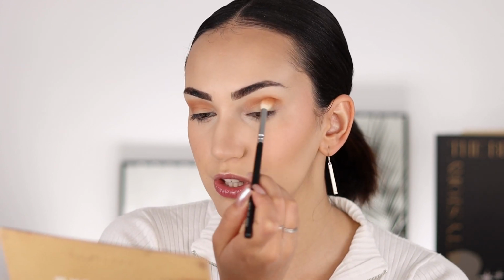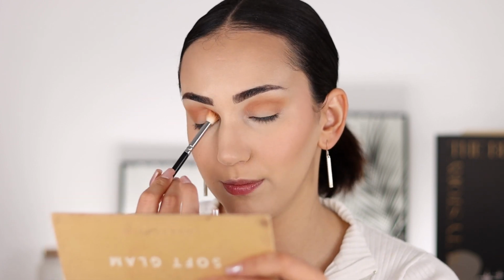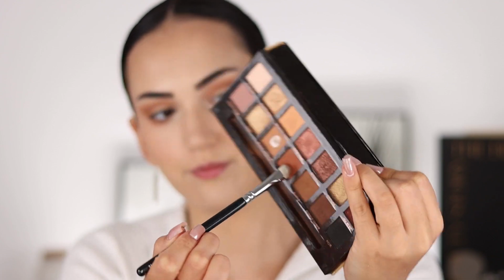And also, it is going to be fun to show you guys what I do besides makeup, like what I enjoy doing and what I definitely want to have as part of my daily routines. I don't know if I even said this, but this is a 228 from Zoeva. Now with the 234, also from Zoeva, I am taking Sienna and I'm going to use it to build some dimension on the outer V.